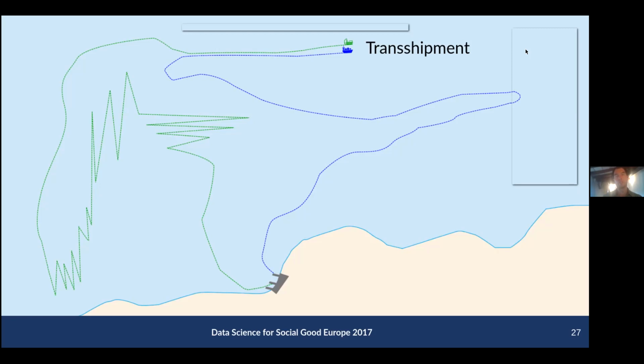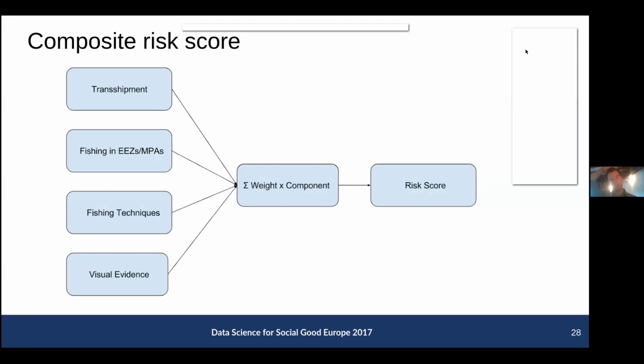What they do there is two vessels will dock onto each other and offload the cargo to another vessel, and maybe take it to a different port to the one the vessel should be returning to. So we wanted to combine these different risk scores and create a component risk, a total risk score with different weightings. And if we could, we would provide visual evidence of the vessel as well by querying the DigitalGlobe and Planet APIs.